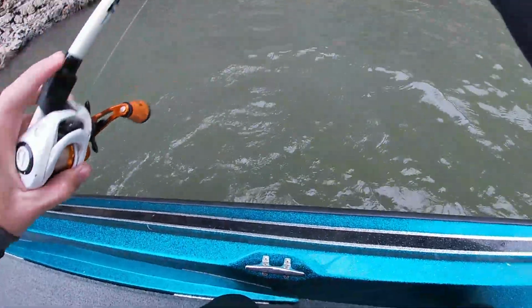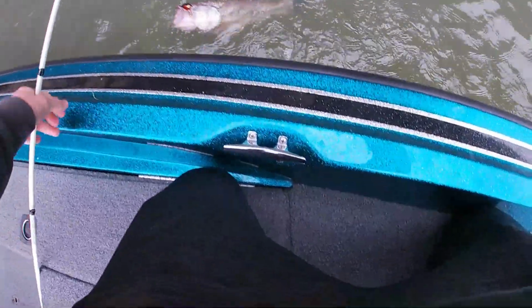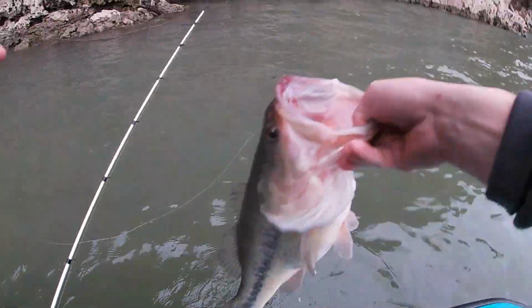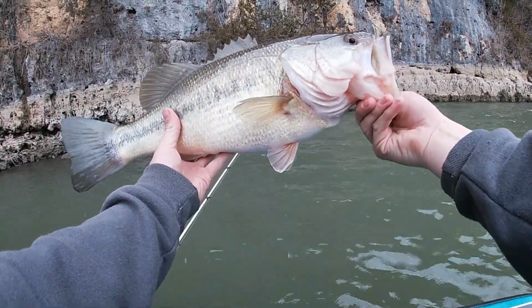Oh, he's underneath the boat. Oh my God. Huge bass. Oh my goodness. Oh yeah, man. Woo! Look at that.